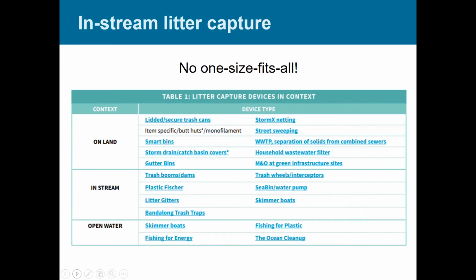So it's a super helpful chart that we have in the toolkit, and it really helps understand that there's no one size fits all. Every stream is different, and we hope that with the toolkit you're able to really assess what might work best for your organization, considering that there are a lot of different options that could fit within a variety of different budgets. Next slide.